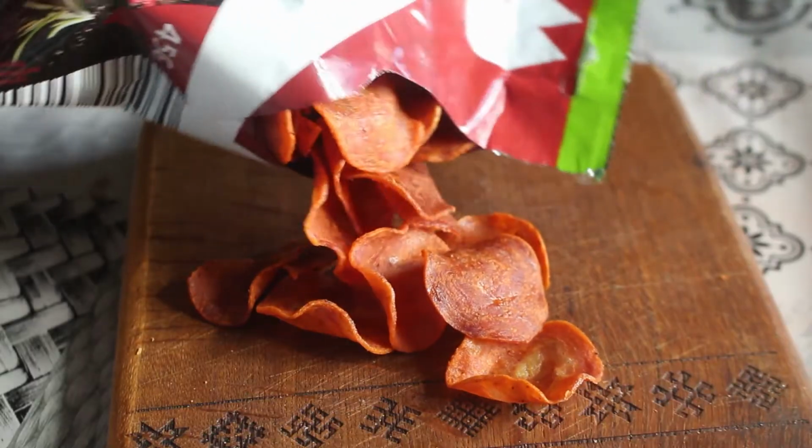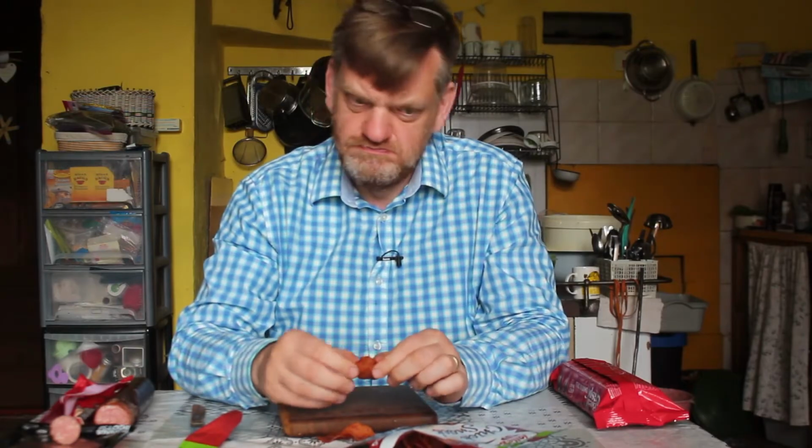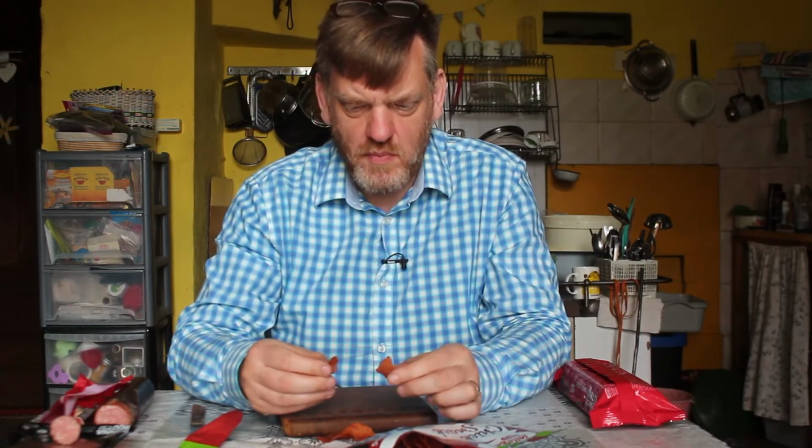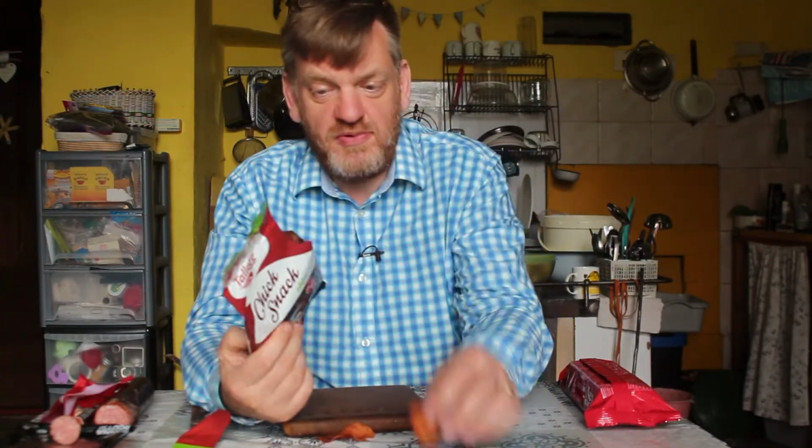Try everything at once. Okay, it smells barbecue-y, meaty. Tastes nice. The texture is kind of like stale crisps, potato crisps, chips if you're American. I don't know, maybe these things are really popular in Estonia. Let me know in the comments. Like I said, it tastes alright. They look a bit like pepperoni, kind of salami, but they're not spicy. They've got that umami savoury taste.